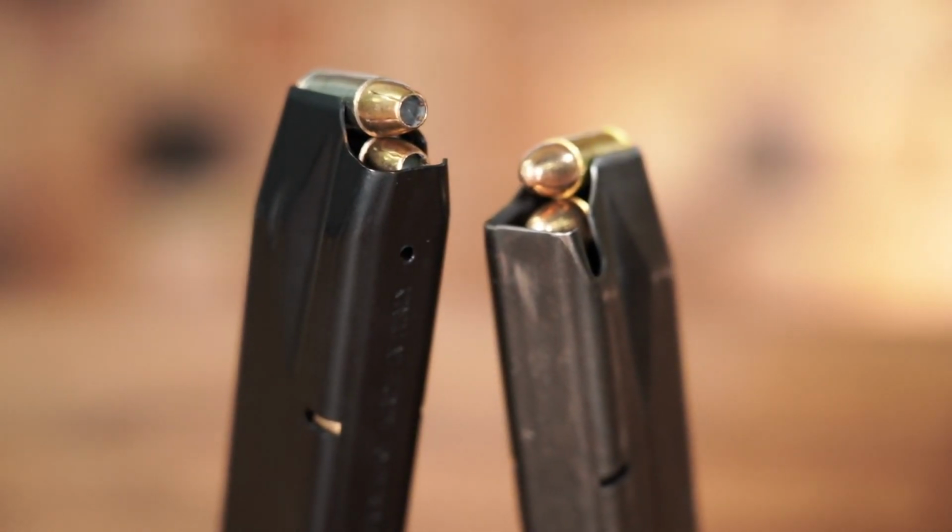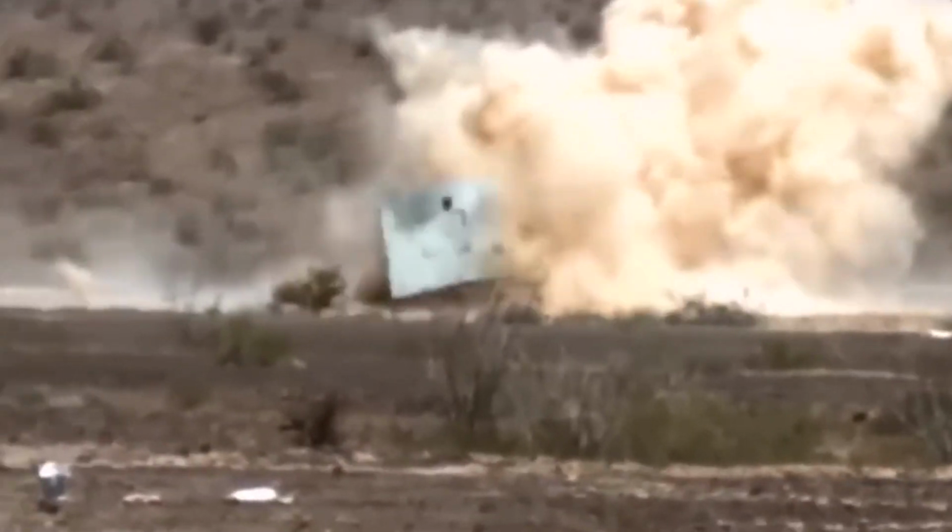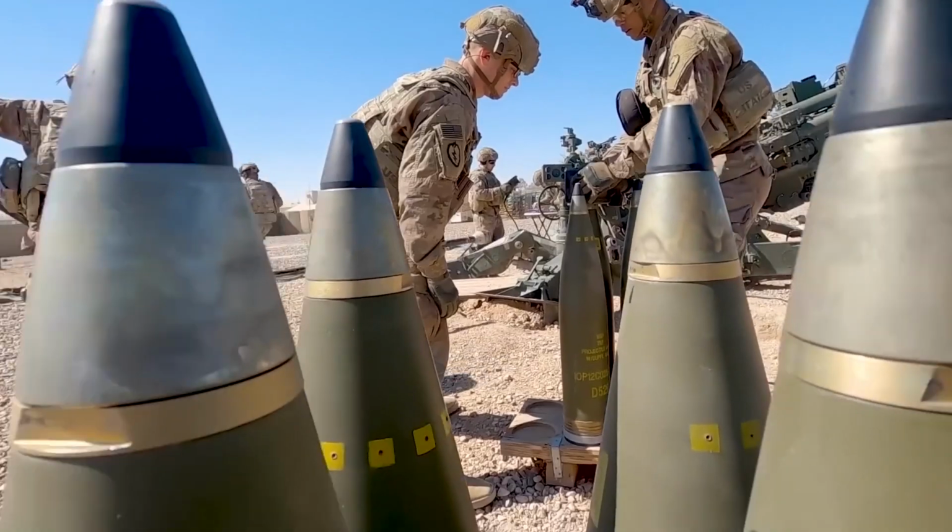These ammo types are so deadly that most countries have no choice but to ban them. From armor-piercing rounds to explosive shells, their power is undeniable.